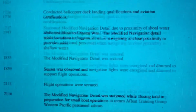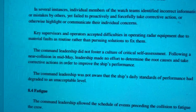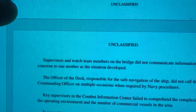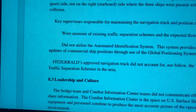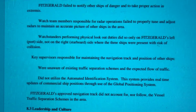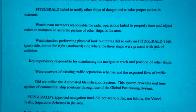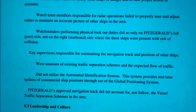It says up here in the causes that they did not conduct watchstanding duties on, here we go. Watchstanders performing physical lookout duties did so only on Fitzgerald's left port side, not on the right starboard, where the 3 ships were present with the risk of collision.